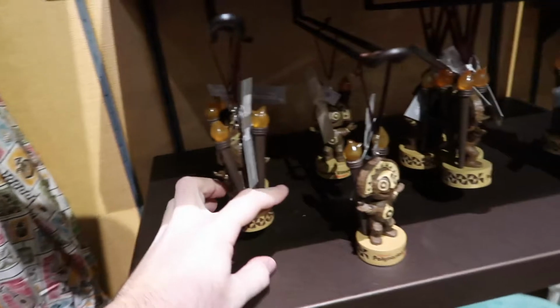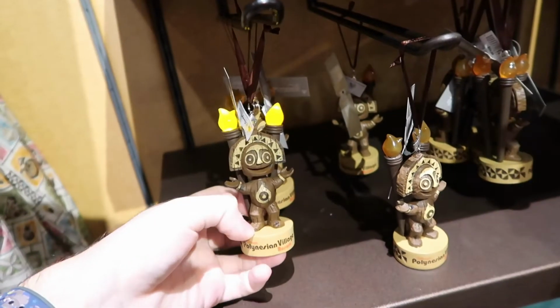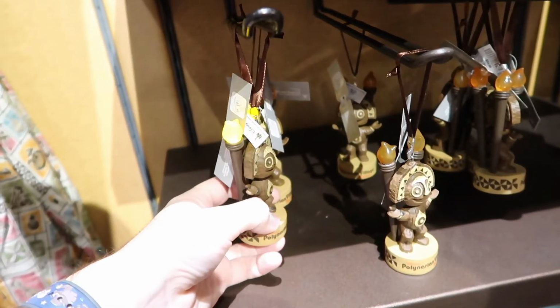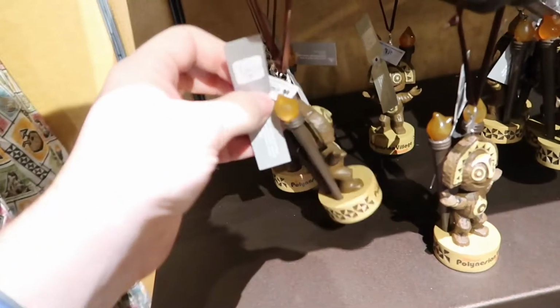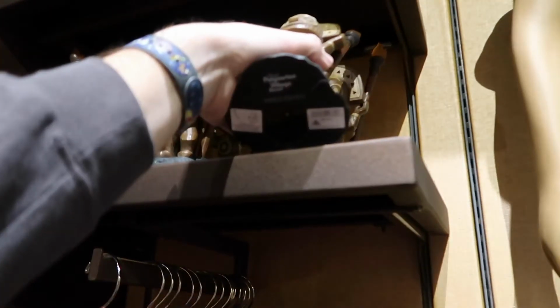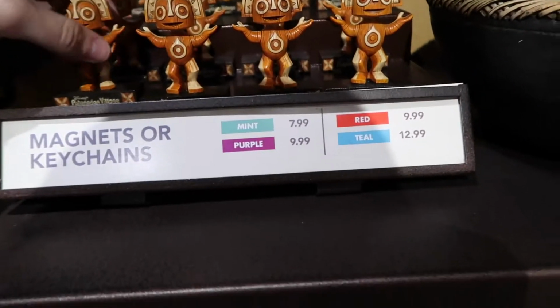Okay. This looks like it lights up as well. I don't know if it does. Oh, it does. That's fun. Yeah, so the little ornament lights up as well. That's cool. Doesn't want to turn off. There we go. This ornament is 25. The statue of Maui is 55. These little magnets are red, which is $9.99.